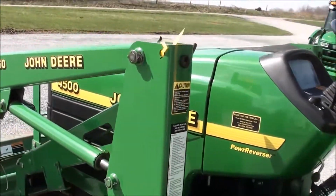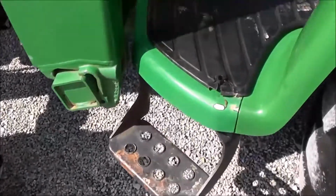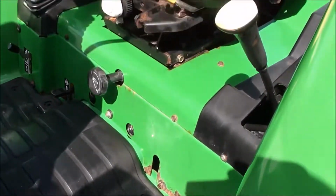It's a nice, clean, good running little tractor. Absolutely no known issues with the tractor. This is prior to all the Tier 4 emissions.